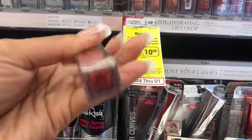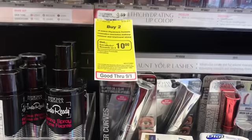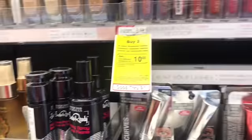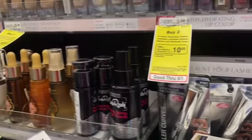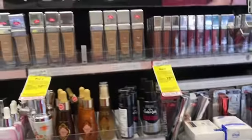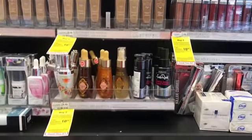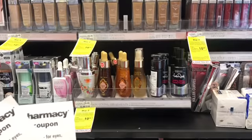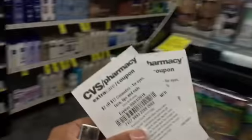Red storage effects. It's a little red. It's different. I'm gonna get it. So anyways, I hit $6 in beauty on my last trip. This is definitely gonna push me to beauty again. So it's kind of like I'm getting my money back by hitting beauty. So that's why I am doing this deal right here.